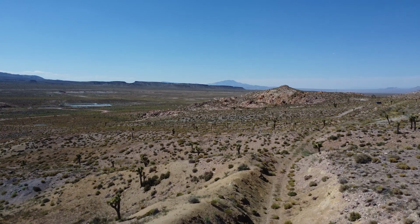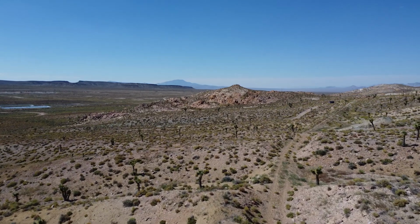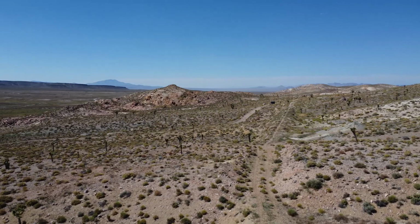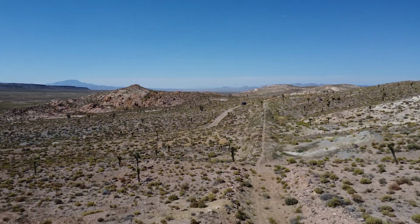This is an aerial view of the rail bed for the Goldfield Consolidated Mines Company, just to give you an idea of what that route looks like as it heads towards the 100 stamp mill.